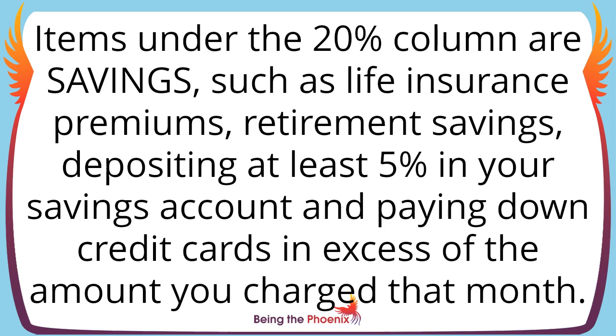Items under the 20% column are savings, such as life insurance premiums, retirement savings, depositing at least 5% in your savings account, and paying down credit cards in excess of the money that you charged that month.